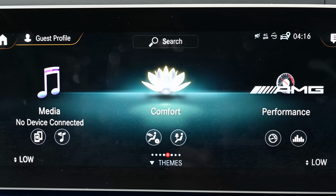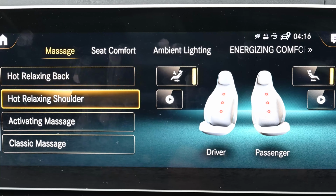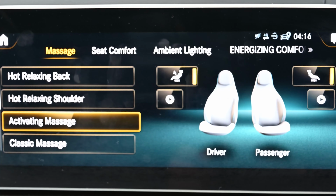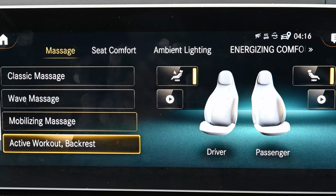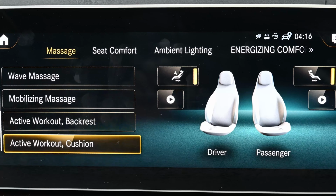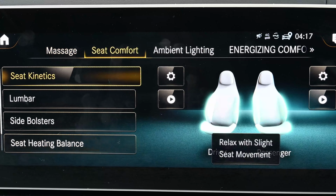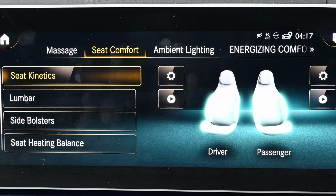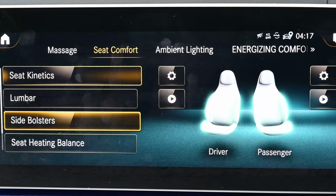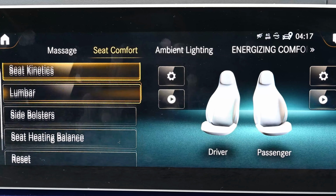Comfort, this is a large setting, so we're going deep into this. We have multiple different options for the massage seats in the front. Hot relaxing back shoulder, activated massage, classic massage, wave massage, mobilizing massage, active workout backrest, active workout cushion. Next, our seat comfort settings. Up here, it adjusts the size of the seat and your seat bolsters. We have seat heating balances and options through there. And we can go back to factory settings.